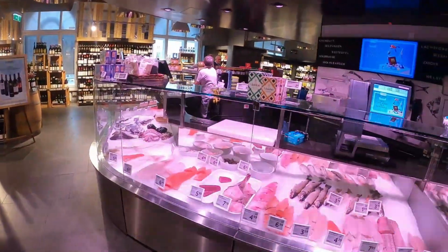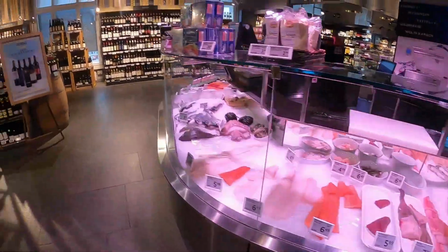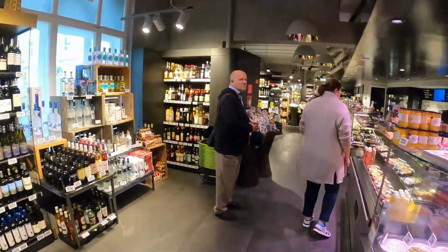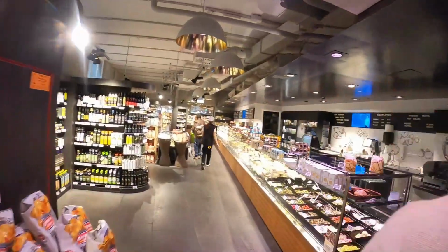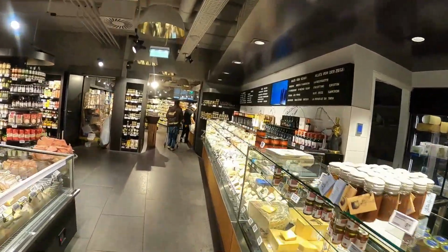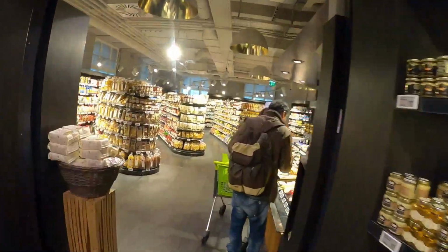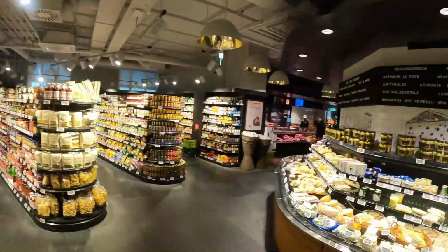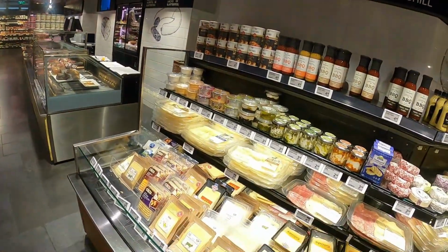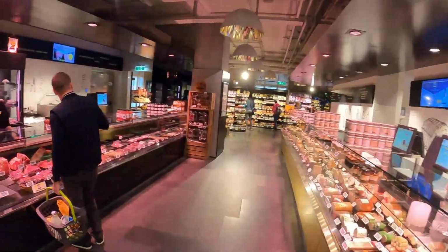Here's the meats. And it looks like they have a lot of tuna, salmon. Is that $6? The thing is though, it looks like they're selling those meats per 100 grams. So 100 grams is about a quarter of a pound. So that salmon would be $24 per pound. That's pretty expensive. And this is probably one of the more expensive stores I've been in. Small pack of cheese, $2.50. That's about like 5 or 6 slices of cheese.